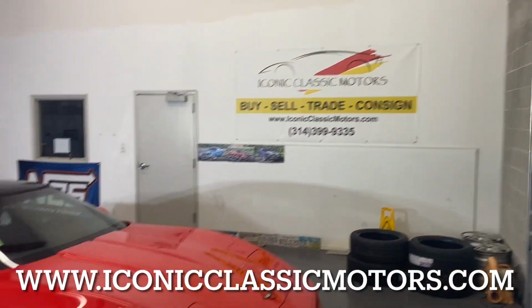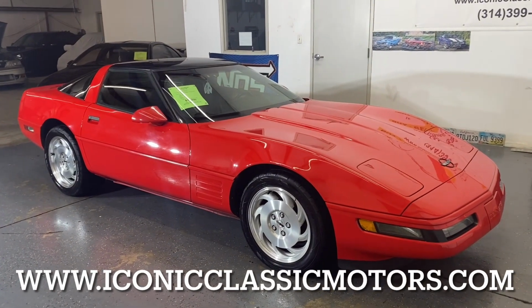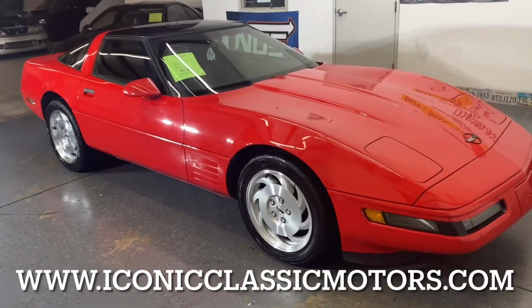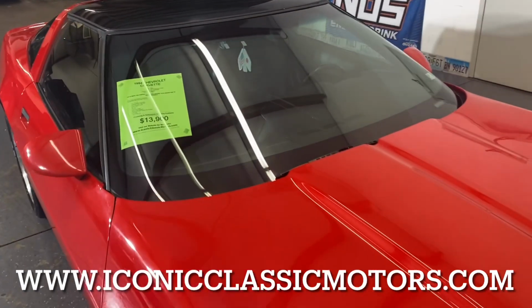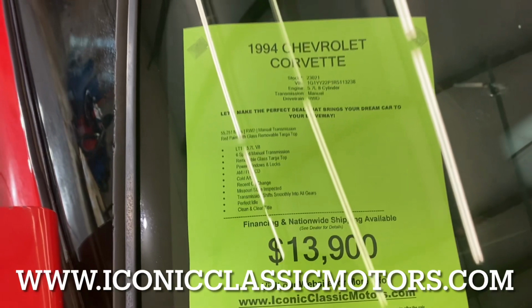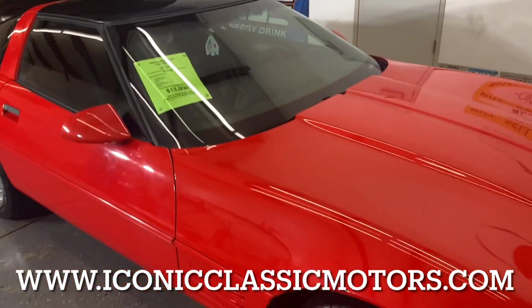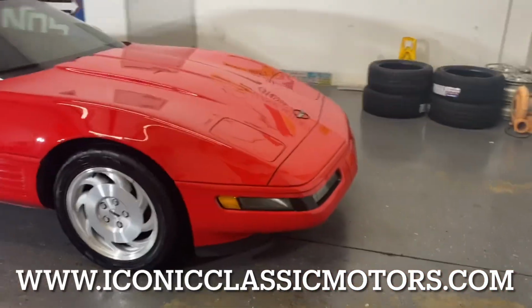And today we're here with the 1994 Chevy Corvette Coupe. It is powered by a 5.7 liter LT1 V8, 6-speed manual transmission. Shows 55,251 miles. It is finished off in the red paint on the exterior and black leather on the interior.